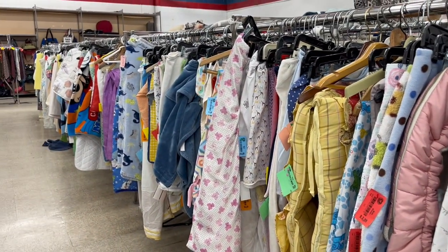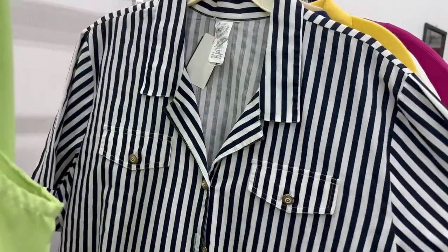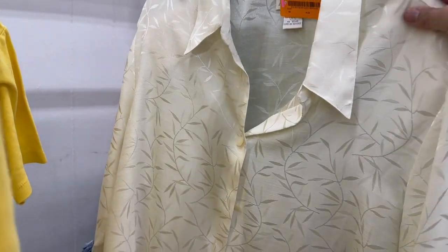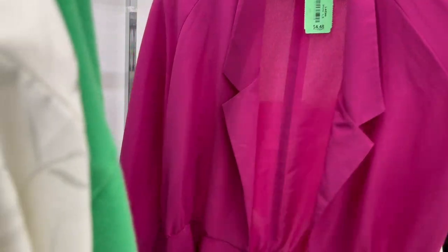So here are the items that I took into the dressing room that I decided not to take. Unfortunately, I couldn't take you into the dressing room with me because it was the size of a quarter of a closet. It was so tiny that there was absolutely no room, and the mirror was a mess. Those were some cute items, but I decided to leave them.